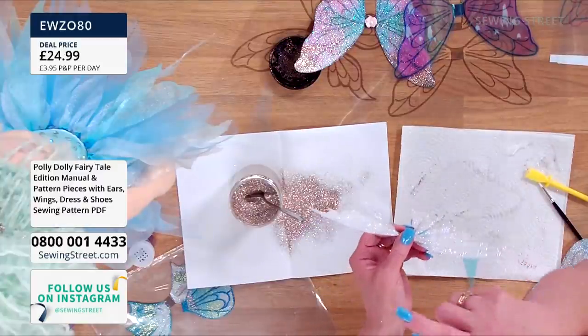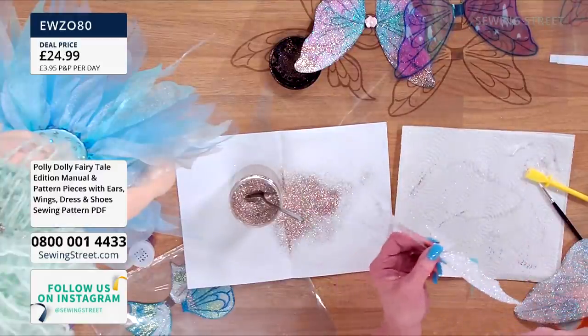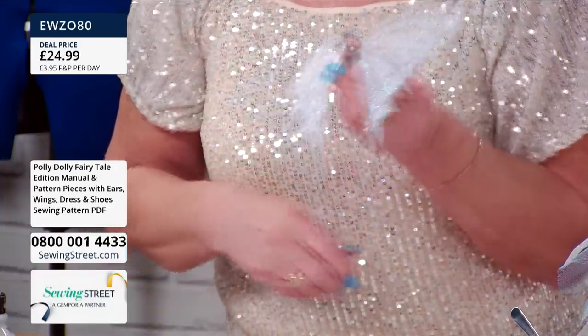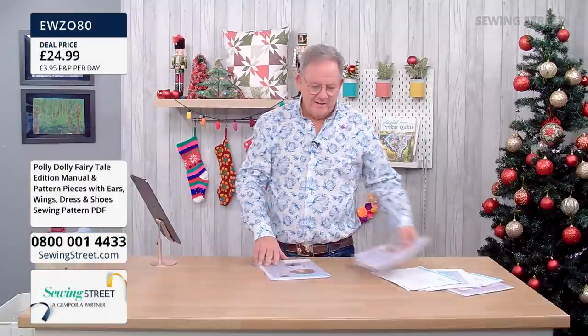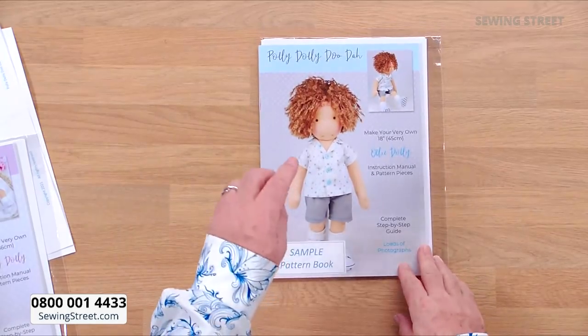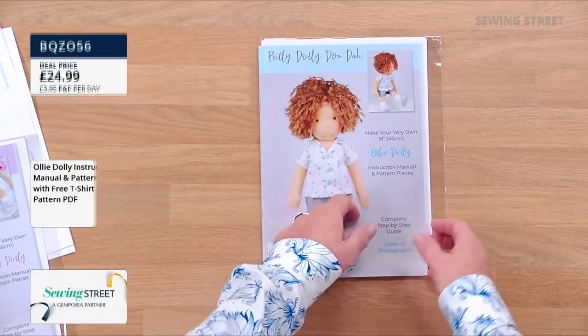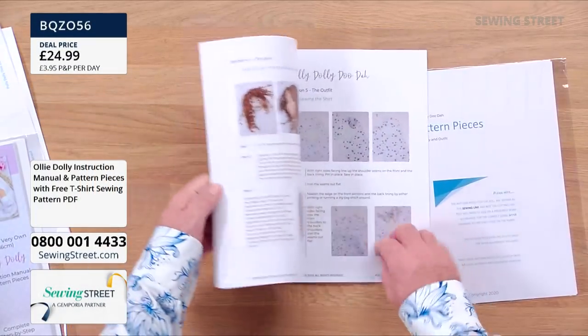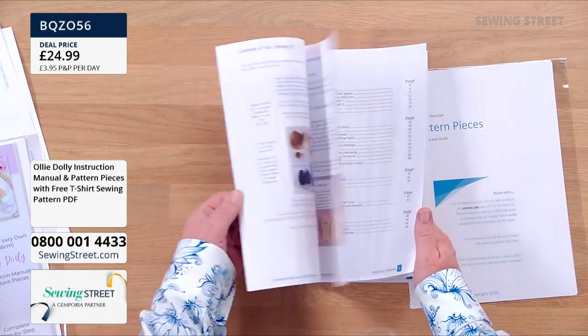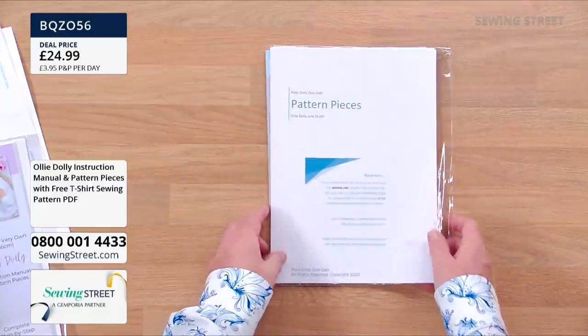So in the pack that they're going to get, I'm going to go through the three different packs that are available today. Brilliant. So let me just take you back to the beginning. Today we have got Ollie Dolly, which is the boy Dolly. You get all your very thorough instructions of how to create him, how to make him, how to shape him, how to stuff him. And you get the pattern pieces.